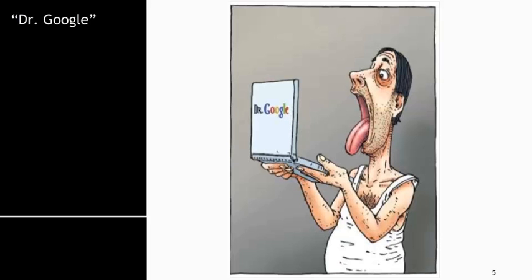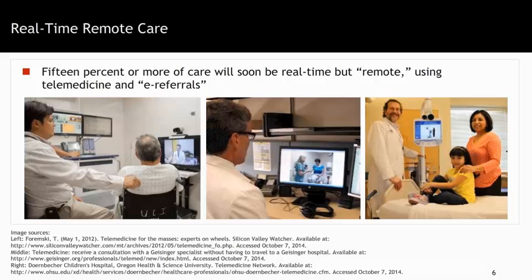And we actually came up with some estimates that fully a fifth or some high number like that of interactions between doctors and patients will not be necessarily in the same time and place. Sometimes the doctor or the nurse will be in a different location, sometimes at a different time. And also we discussed the concept of telemedicine and e-referrals, the next slide. 15% or more of care will be in real time but will be remote.